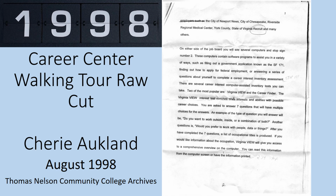On either side of the job board you will see several computers and stop sign number 2. These computers contain software programs to assist you in a variety of ways, such as filling out a government application known as the SF-171, finding out how to apply for federal employment, or answering a series of questions about yourself to complete a career interest inventory assessment.